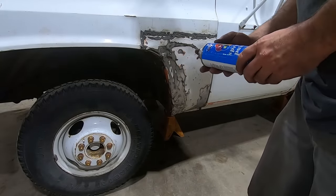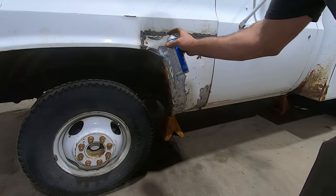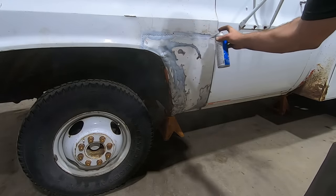Got some 10-year-old white Walmart paint. Oh yeah, nobody's ever gonna know. They're never gonna know. Nobody's gonna know. They're gonna know. Just blend it all in.